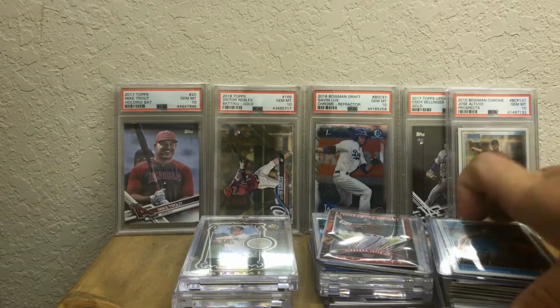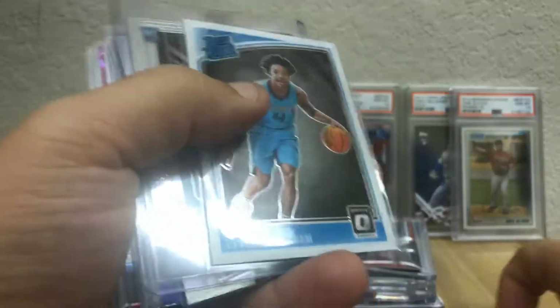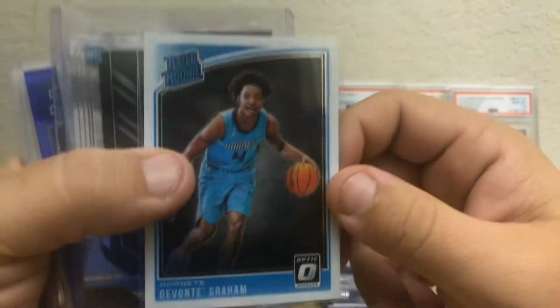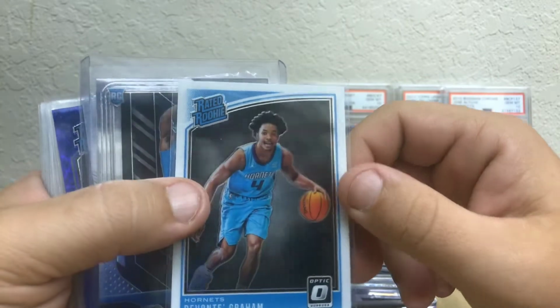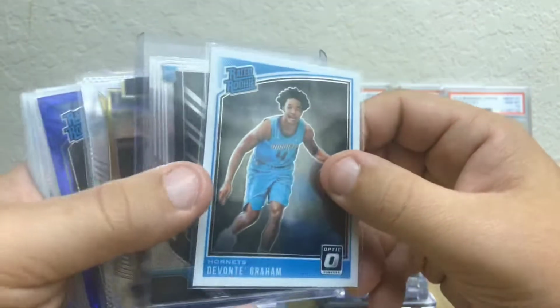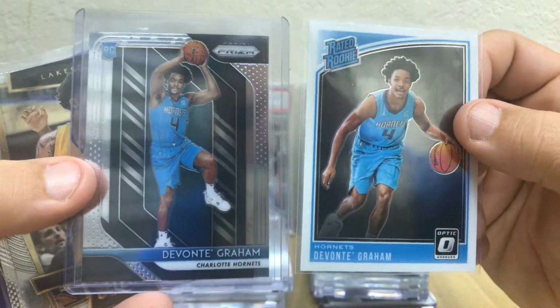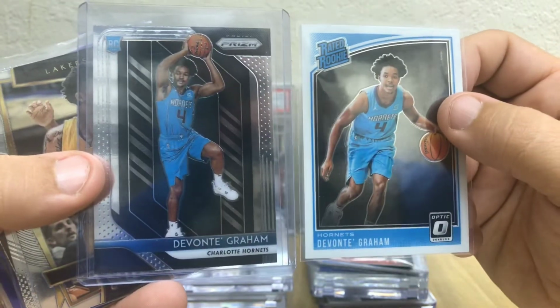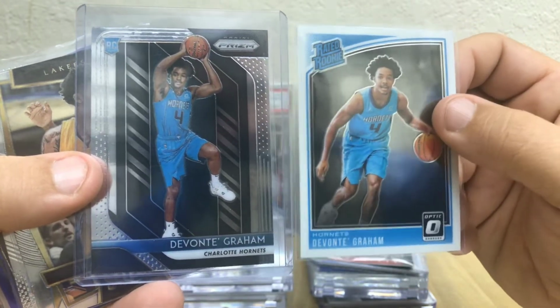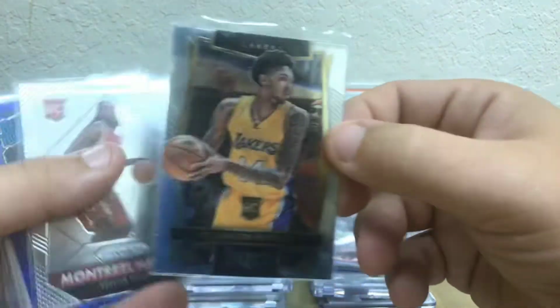And let's go with basketball. Most all the basketball I buy, if it's not a graded Jordan, it's either something that I plan on slabbing or just as a flip for somebody who I think has upside. Devonte' Graham, the Optic and the Prism. He's been killing it this year. Haven't decided yet if I'm going to slab any of these I bought today, but we'll see.